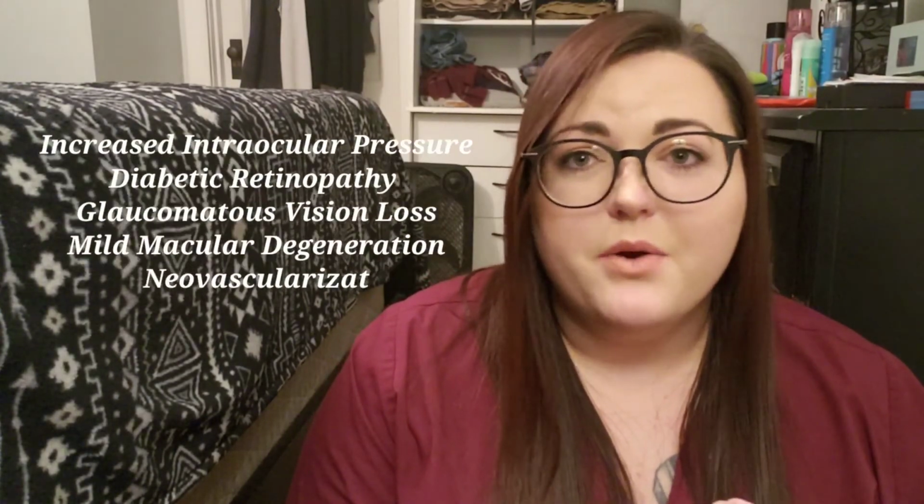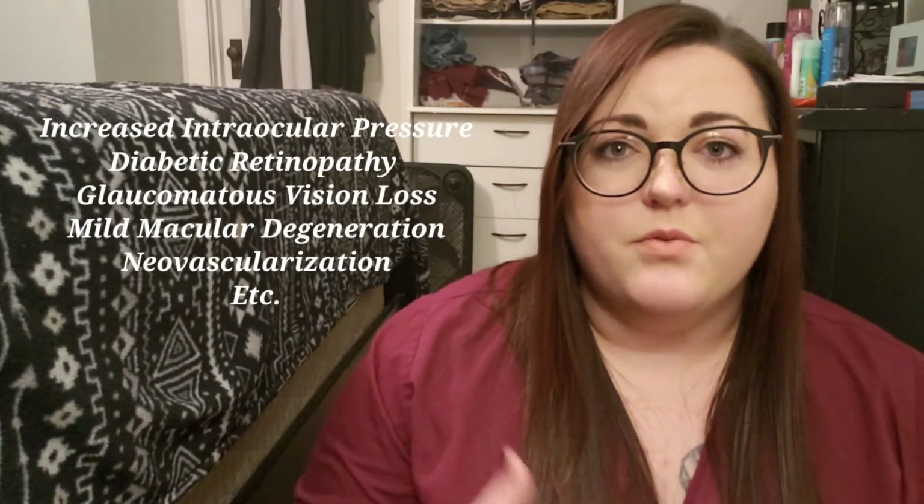And dilation is incredibly important when you're having your eyes examined. There's a lot that can go on in the back of the eye without you knowing about it. And it's something that if we're able to catch things early, then the earlier we can start treatment, the better. And that's how it is in almost any health field.